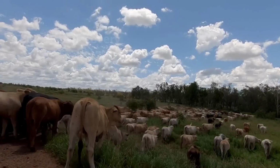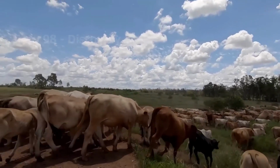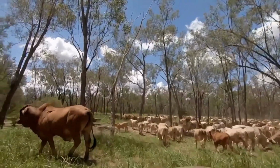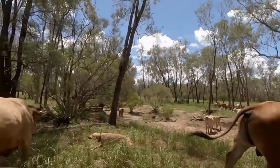Currently, there are about 11,000 beef cattle farms in Queensland, with about 10.7 million heads, and annual beef production in the state is about 1.3 million tonnes.